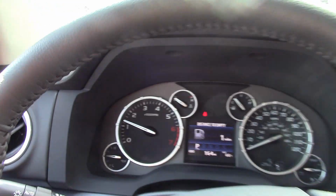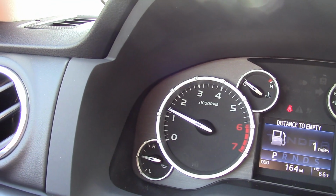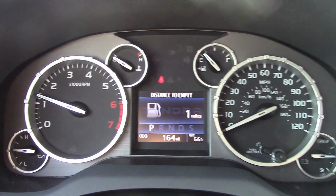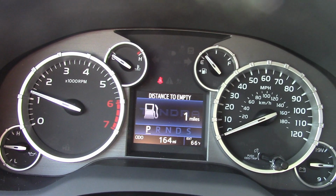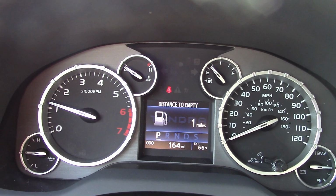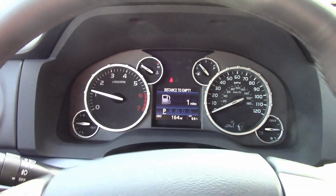The gauges on the Tundra are pretty good looking. Everything is clear, legible, and well laid out. You also have this 3.5-inch multi-information display standard on every model. It looks like we've only got 1 mile to empty, so I'm just going to go ahead and turn it off.